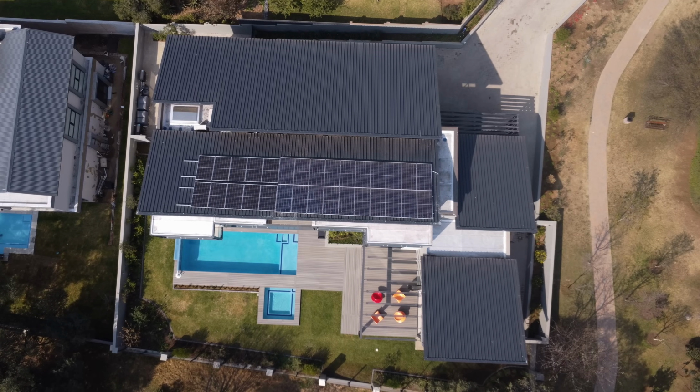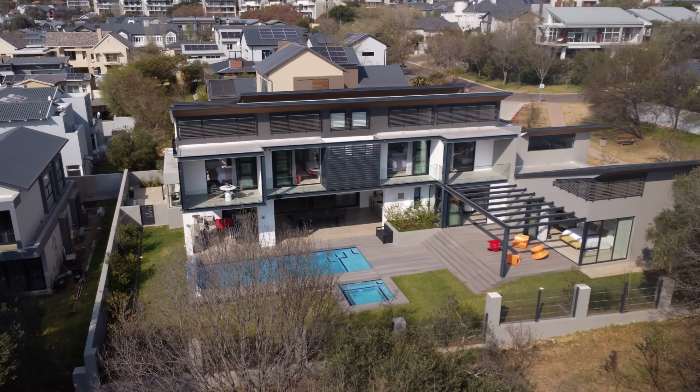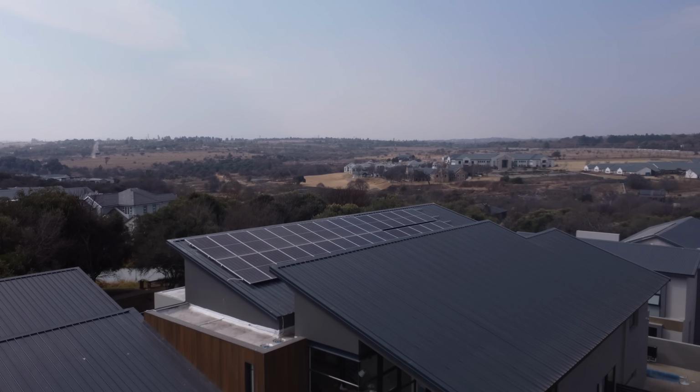The site is incredibly long and thin. It's a sort of rectangular site. Luckily, it faces due north as well. So we had to try and stretch the house out as much as possible to make sure that every single room in the house actually gets that beautiful northern sun. And similarly, make sure that every room in the house faces this beautiful green belt view.